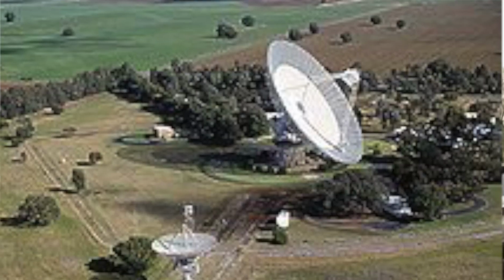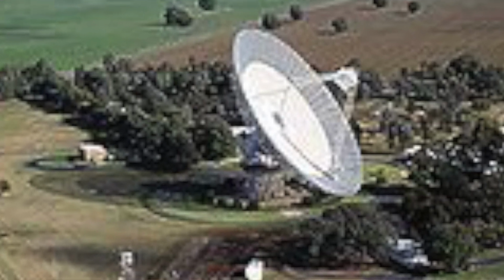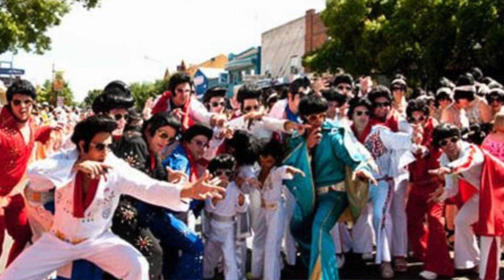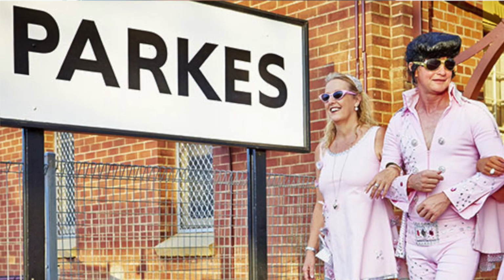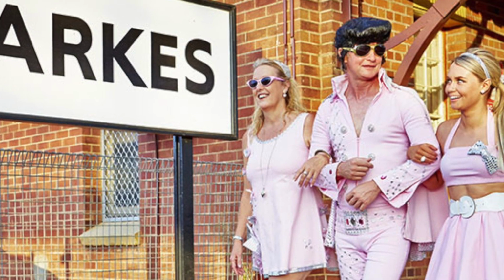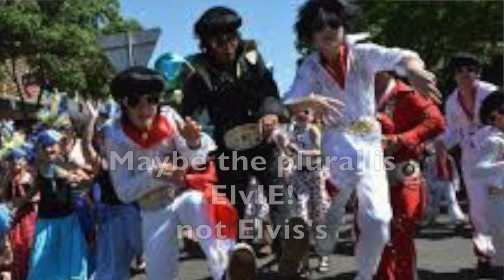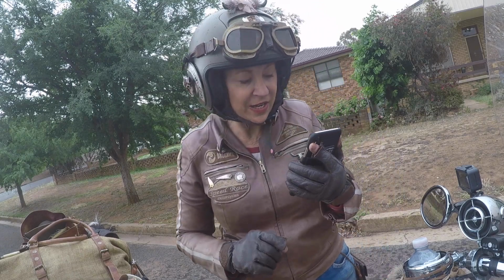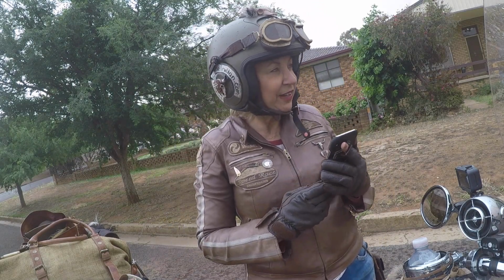So I'm in the little suburb of Parkes. So what's Parkes famous for? Satellite dishes. So we give a lot of information to NASA from there. And the Elvis Festival. Once a year in January, all the Elvis impersonators from around Australia and around the world come to a big Elvis festival here in Parkes. And the streets are covered in Elvises. So that's number 9. Right, yeah, I remember the Leagues Club.